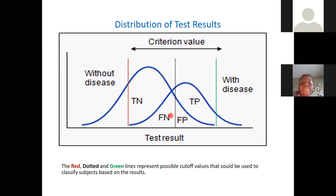Then, anything to the left of the dotted line, you have to term them negative. Any value below that line, on the left side, is a negative result. But there are people that don't have the disease. If you look at true negative, they are the normal population, true negative. Yeah, those are the true negative. But there are some people who have the disease that you have captured with them, they are the false negative.